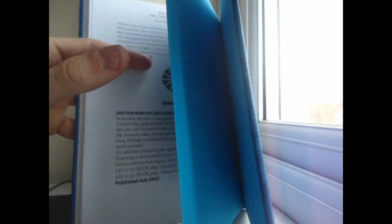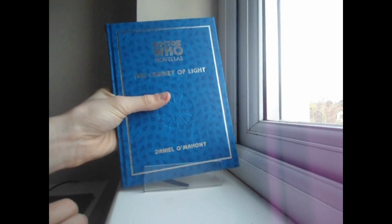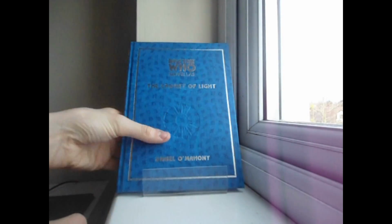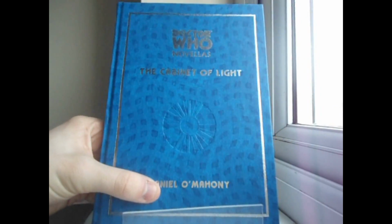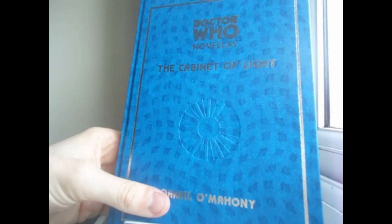And at the back there we've just got a couple more of those blank blue pages from the start of this book. Now with the presentation of this Doctor Who Telos novella book out of the way, what is the general consensus and my own personal thoughts and opinions on The Cabinet of Light by Daniel O'Mahony?